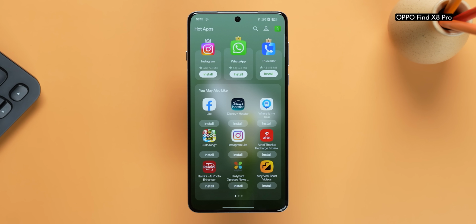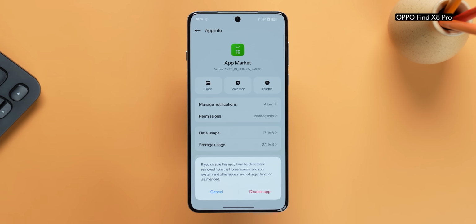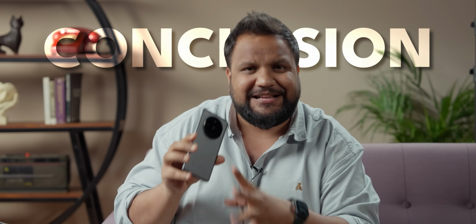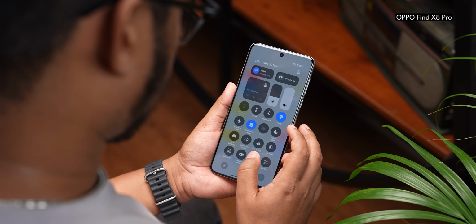But OPPO does bundle third-party apps with the phone, some of which could be useful for some people, but most of them can be uninstalled or disabled, which is a good thing. I'm genuinely surprised after using the OPPO Find X8 Pro, and I'm glad that OPPO picked this phone to make a comeback to India, because the experience of using this phone is actually very good and something that I didn't expect. Yes, there are problems, but these are minor niggles and they don't really matter in the long run.